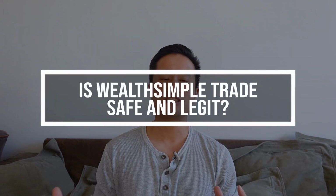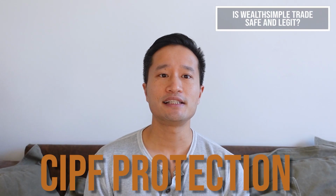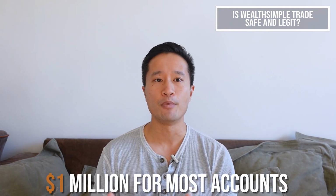So is Wealthsimple Trade safe and legit? Wealthsimple passes the safety standards with flying colors, and here are a few of the security measures. It has CIPF protection for non-crypto assets. Your Wealthsimple Trade account will be held with a custodial broker called Canadian Share Owner. You will be protected by CIPF on your deposits, and according to its website, it is $1 million for most accounts.